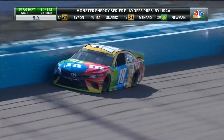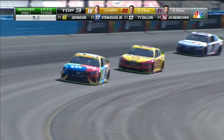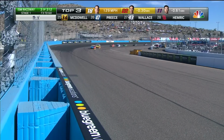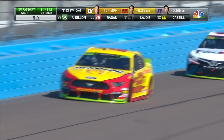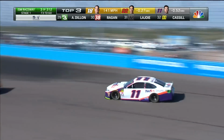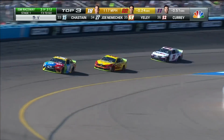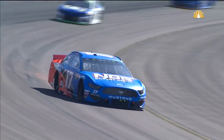And a lot of pressure right there we saw out of Joey Logano right on the back bumper of the 18 of Kyle Busch. Yeah, he's able to get within a car length, and then lost the nose a little bit, couldn't get the power down, pushed the 18 car away down the straightaway. Hamlin running that high line, he's just trying to find that clean air, get out from behind these guys, get a little clean air on the nose of that car, help that car keep turning. Caution has come out, under 9 laps to go in stage 1.